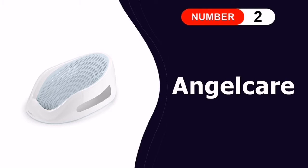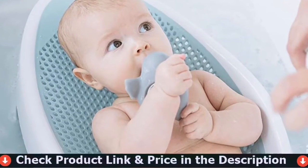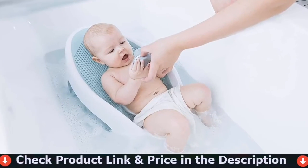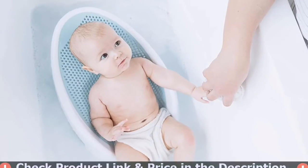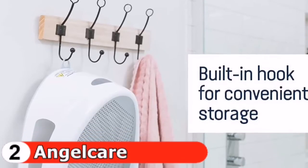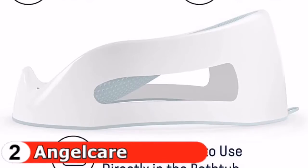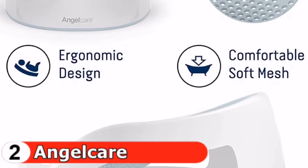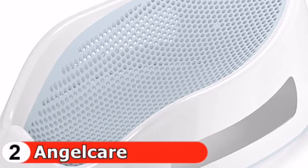Number 2 in this best baby bathtub list is Angelcare Baby Bath Support. The Angelcare Bath Support is perfectly sized for a newborn. It holds even the tiniest babies in the water without submerging them entirely. Bath time is a special time to connect with your baby, and Angelcare makes handling your slippery infant safer and easier. The ergonomic design offers baby a comfortable place to recline, relax and enjoy, and it offers parents peace of mind knowing that baby is secure.